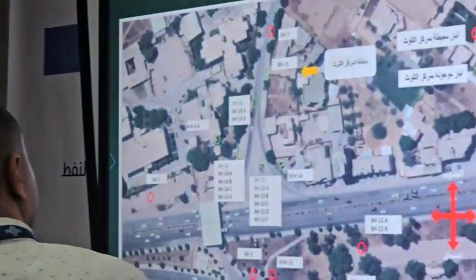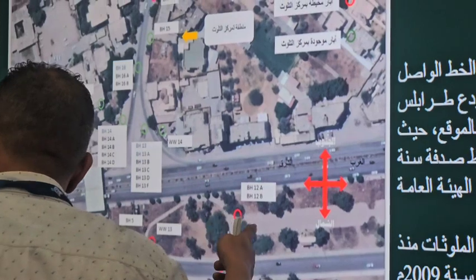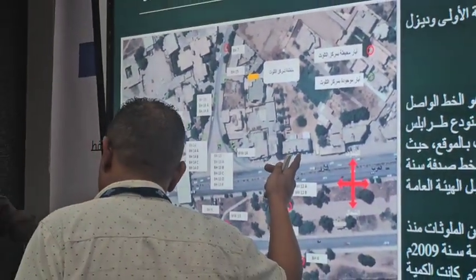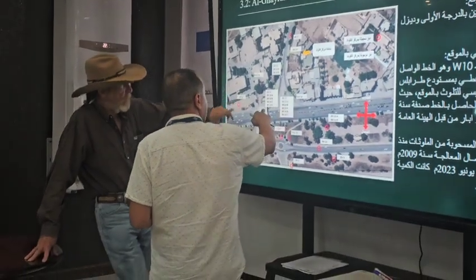Let us continue the slides. So this is the general site remediation project. Also, this is the second site that we were trying to show you. This is the second one. These are wells? Yes.